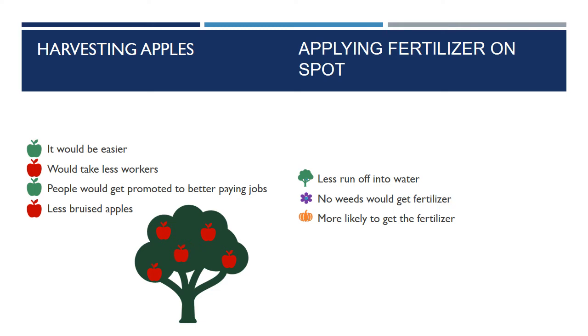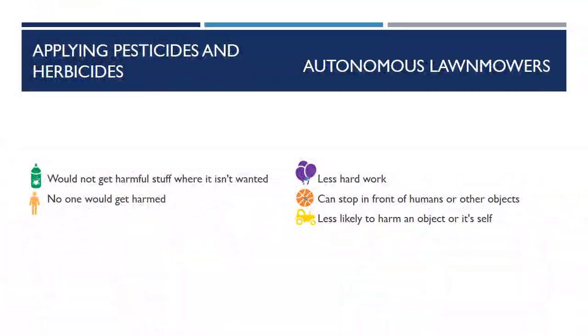Harvesting apples: it would be easier, would take fewer workers, people would get promoted to better paying jobs, and there would be less bruised apples. Applying fertilizer on the spot: less runoff into water, no weeds would get fertilizer, and more likely to get fertilizer. Applying pesticides and herbicides would not get harmful stuff where it isn't wanted, and no one would get harmed. Autonomous lawnmowers: less hard work, can stop in front of humans or other objects, and less likely to harm an object or itself.